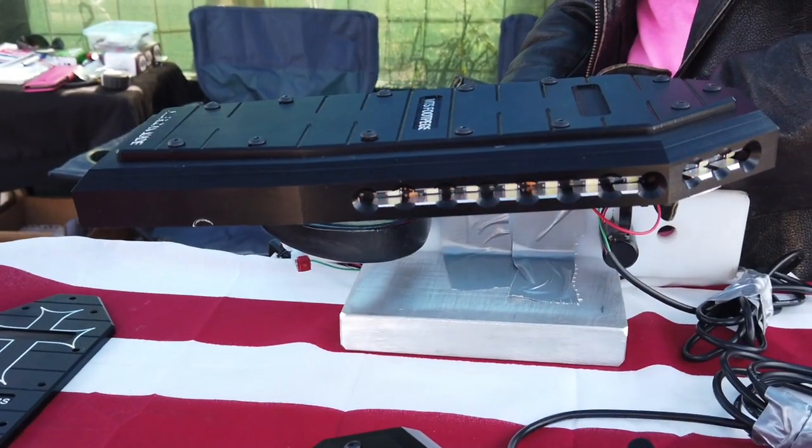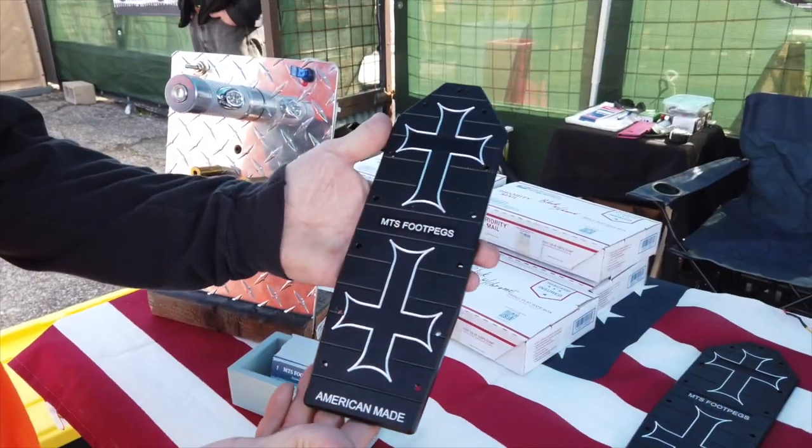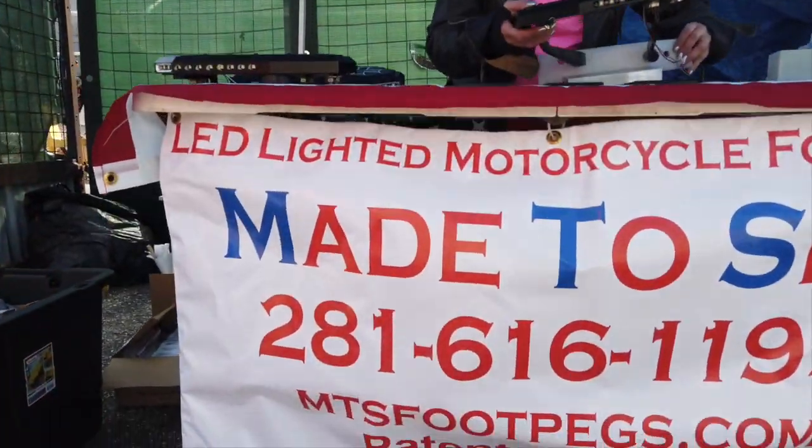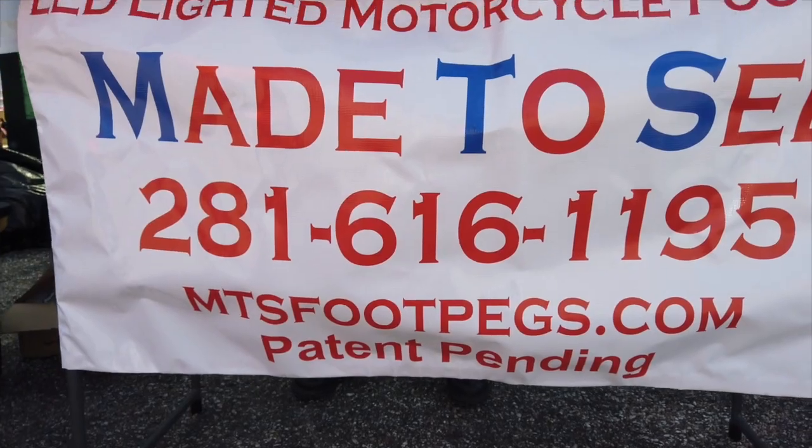John Darren Gressy. I'm the owner of MTS Foot Pegs. MTS Foot Pegs stands for made to seat foot pegs. I'm the only one with a 90 degree loop turn signal on any side with a clear light going down, and it has a turn signal built right into the side of it when you hit it. American made product. I make it right here in Houston, Texas. I have good quality products. It's made out of solid billet aluminum, meaning no castings, no stamping of it. Made to last. It's a good product.